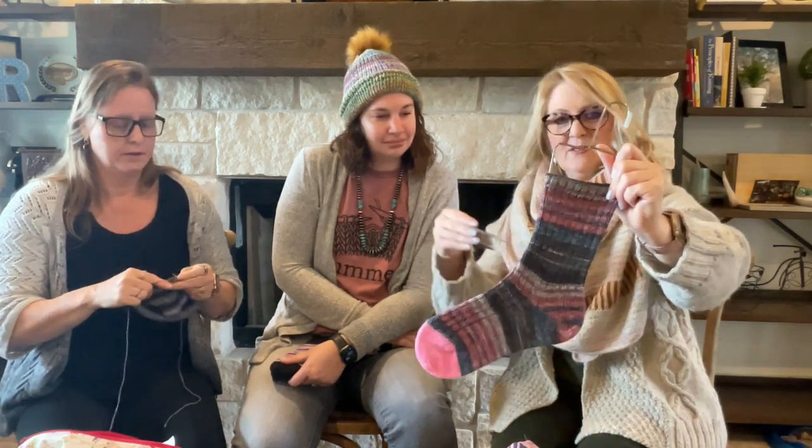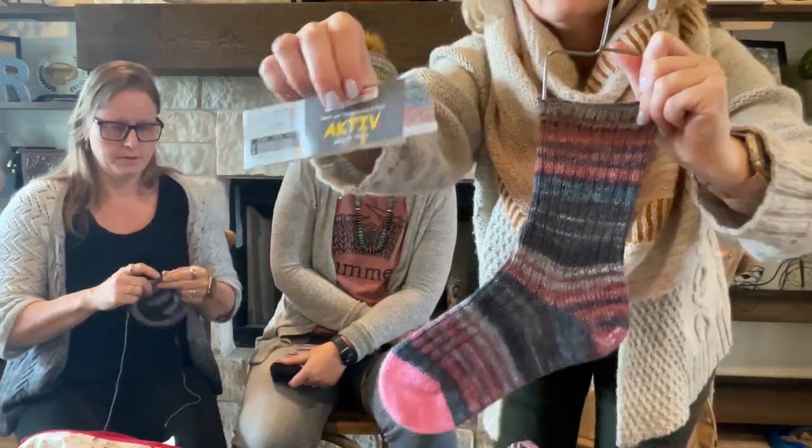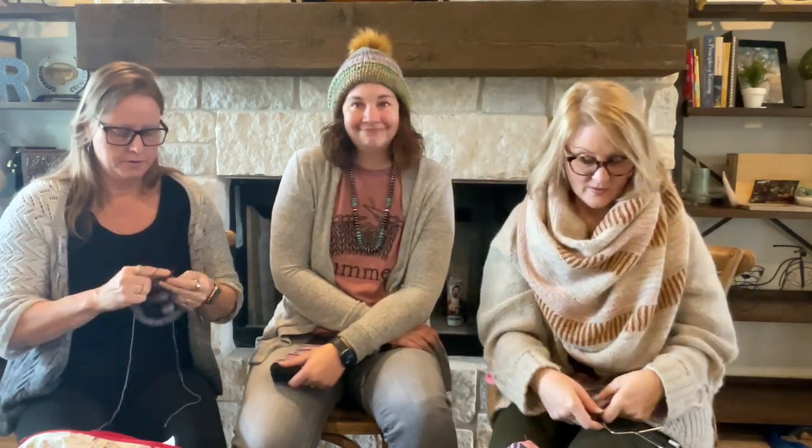And this yarn is from a company called Active. It's a yarn that's common in the sock world. It's a relatively inexpensive yarn that wears really well for socks.